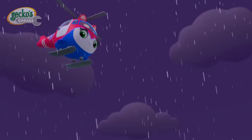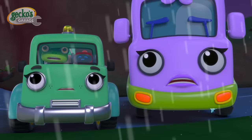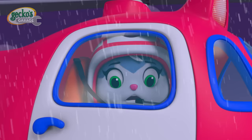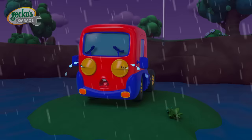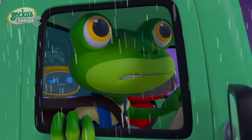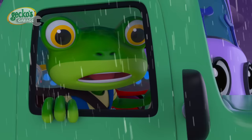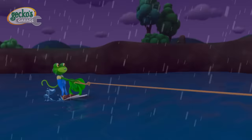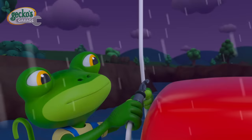No te preocupes, Baby Truck. Grab on! Of course! Baby Truck needs her dummy to feel safe. But how can we get it to her? Think faster, Gecko! The water is rising! I have an idea. Here you go, Baby Truck. Now let's get out of here.